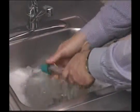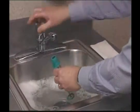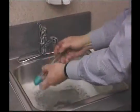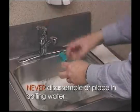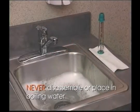Simply wash TruZone Peak Flow Meter by moving it gently through warm, mild, soapy water. Rinse thoroughly and allow it to air dry before your next reading. You can also safely clean TruZone Peak Flow Meter using the normal cycle of your dishwasher. TruZone PFM should never be disassembled or placed in boiling water.